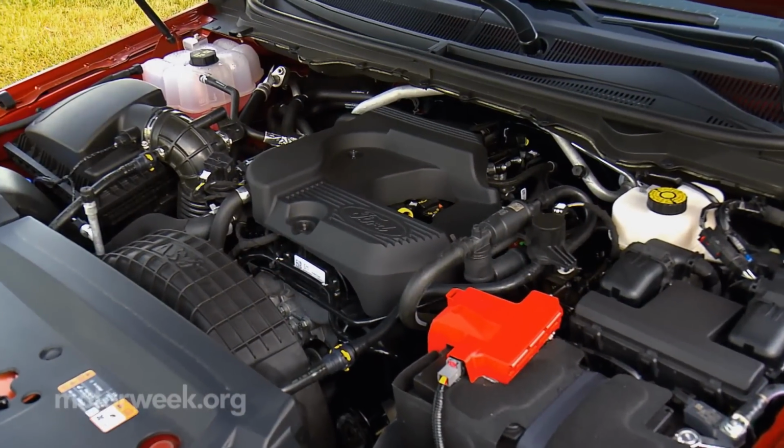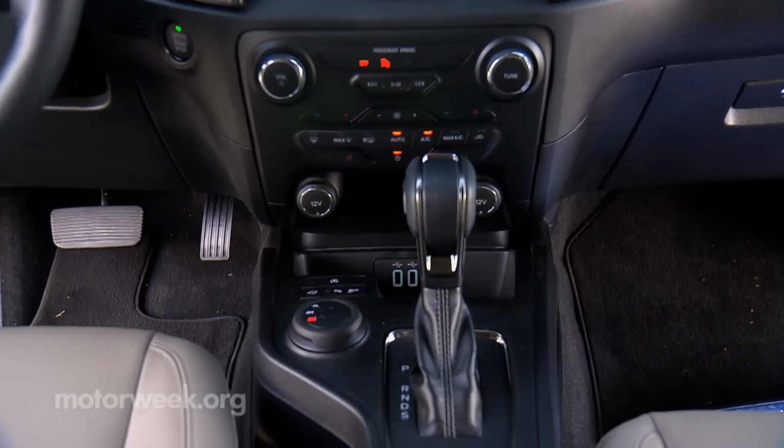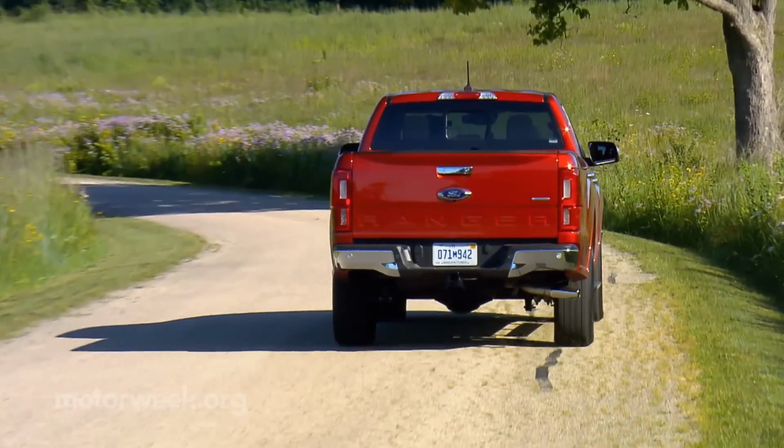You wouldn't expect a turbo four-cylinder and a 10-speed automatic to really be a great combination for a small pickup truck, but it is outstanding. The thing is so responsive, so quick and nimble. I think it really is probably the best powertrain in this test.